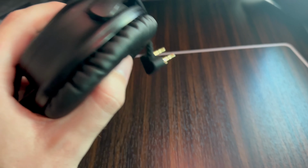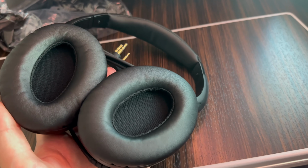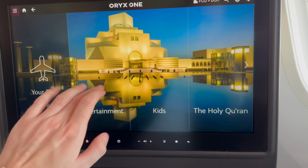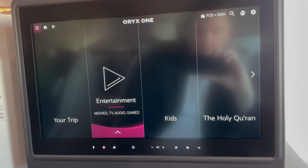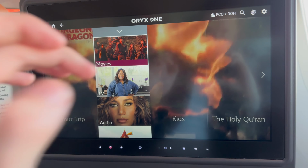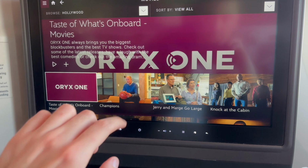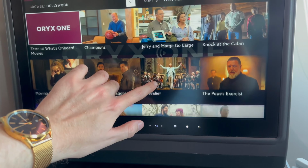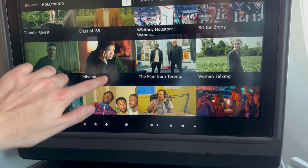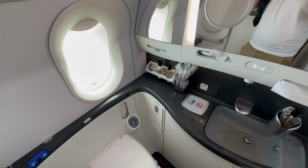So let's kick off the in-flight review with a look at the entertainment system. As ever, the headset was really nice quality, and you already know from the video where to find those. The seatback entertainment screen looked really good, nice and modern, crisp and quick to respond as ever. The content across Qatar Airways is absolutely superb. Quick note on the Wi-Fi, it was offered on this particular flight, but it was much more expensive and more limited to what you see aboard their more modern 777s, where you get unlimited browsing for the full flight for around $10. So a little bit more expensive, but it still at least had it.